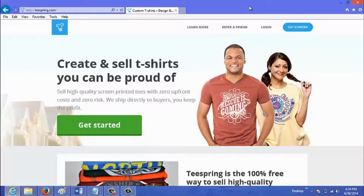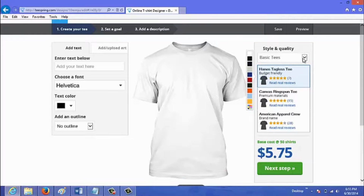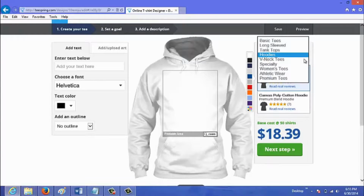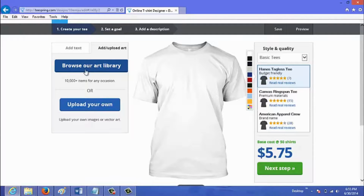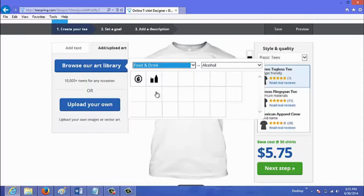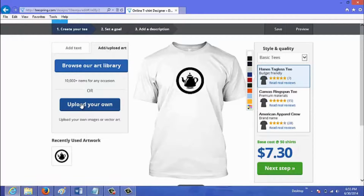So let's go ahead and set up a campaign here on Teespring. So let's just press on the Get Started button here. Alright, so here is your template that you're working with, and you could select the style and the quality. So if you want a long sleeved, if you want a hoodie, but for now let's just do a basic tee. That's the most popular right now. And here you would just add the text, and if you look here you could also add or upload art. So just click on that and you could browse their art library and choose a section, for example, food and drink. You could do that, and you could also upload your own.